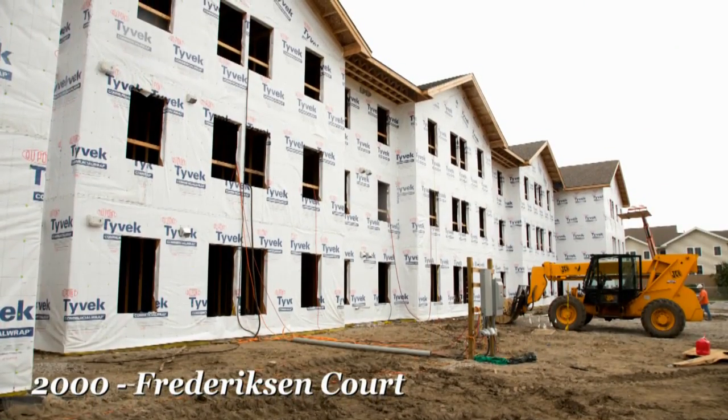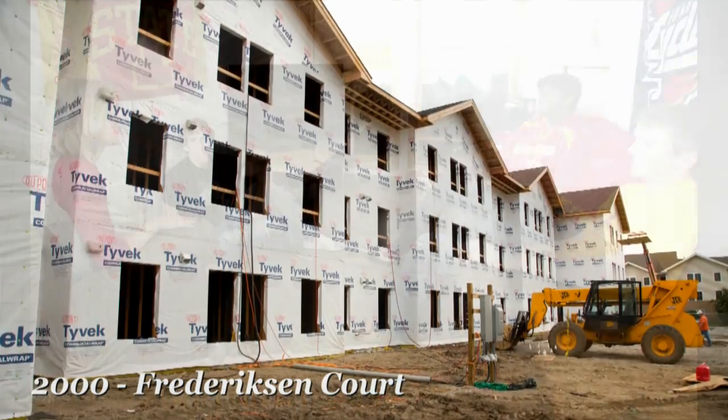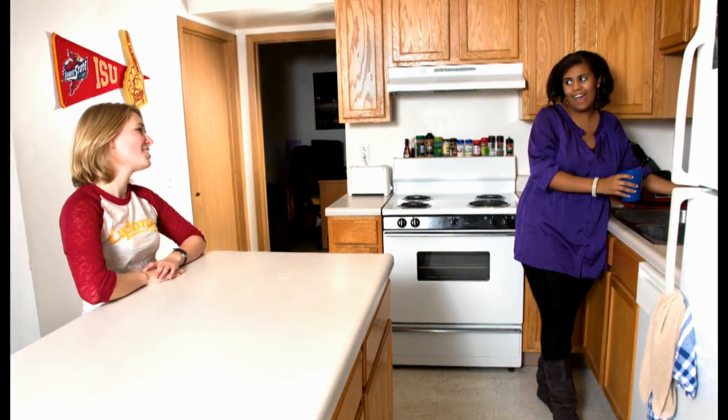The first Frederiksen Court apartments were built in 2000 on the site of the former Hawthorne Court. The four-person apartment gave students an opportunity to be connected to campus but live more independently. With enrollment growing and more students choosing to return to campus housing, 6 more buildings were added to Frederiksen Court for fall of 2014, adding 720 additional beds. The concept of a full apartment community for single students was still very new.